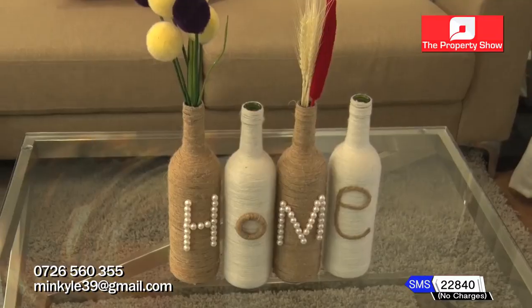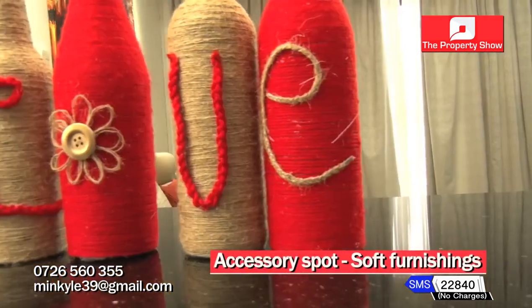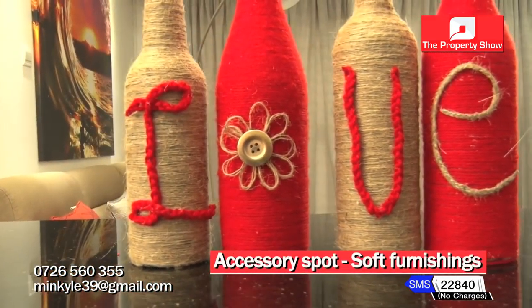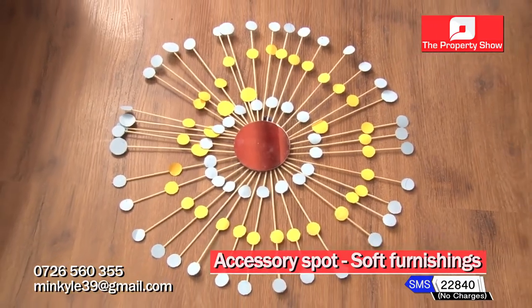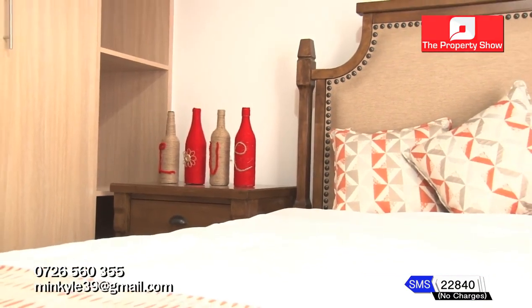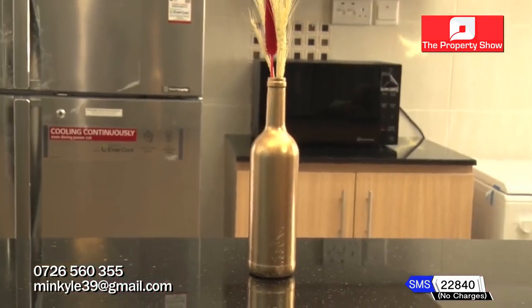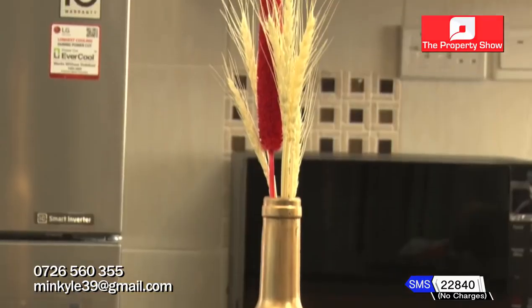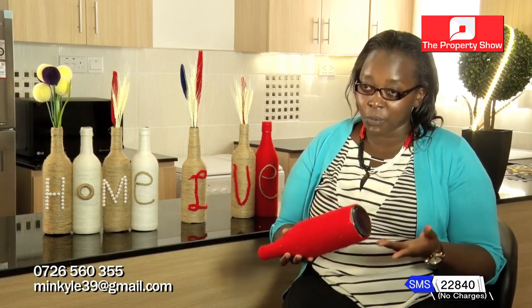We all need a beautiful space, a beautiful home, and sometimes when constructing a house, it is financially draining. So I decided to have things that we can make in the comfort of our homes without using so much money. I deal with soft furnishing, that is bottle deco, mats, spray paint bottle deco, then we have the flowers. Ideally, these are bottles that we throw away at home.